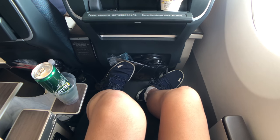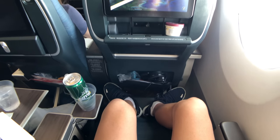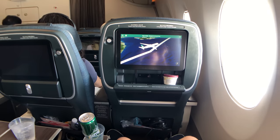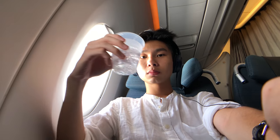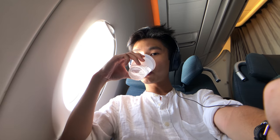There's one problem I have with the seat, and it's that when I have my leg rest extended, my foot space becomes very limited, as you can see. I didn't have this problem on board Cathay 777 Premium Economy, so it's weird that they let this happen on their A350.